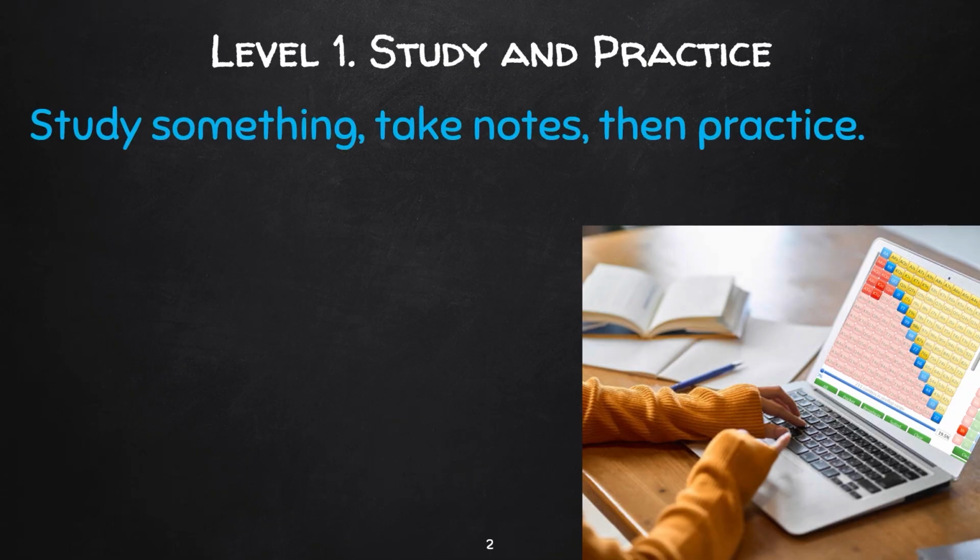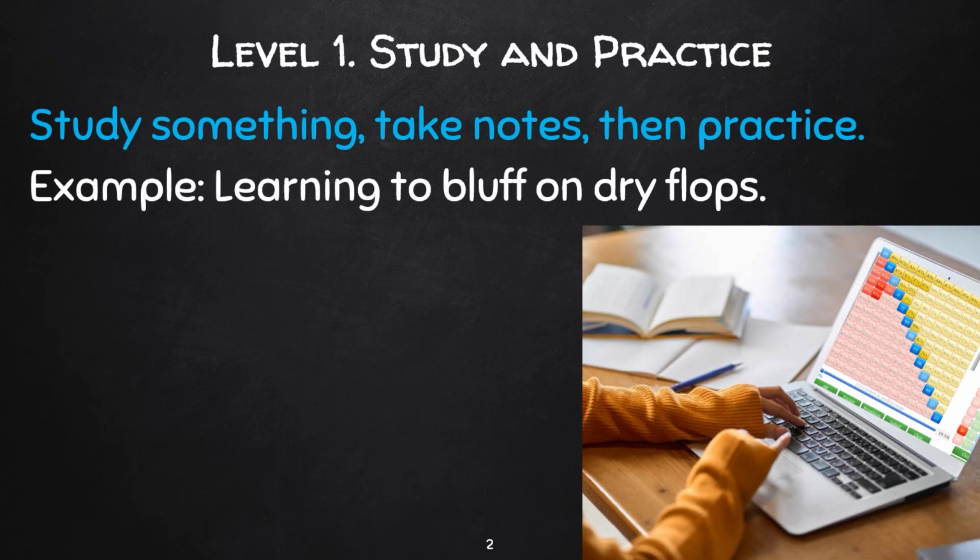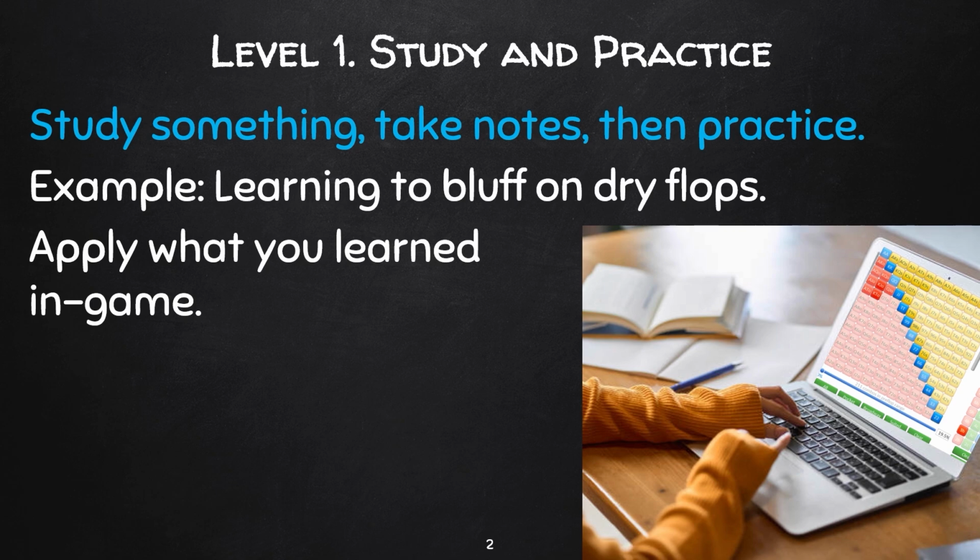Just do it! Level 1 is study and practice. So at this initial level, you just need to study something, take notes on it, and then practice what you learned. It could be as simple as receiving an email from my newsletter where I teach you one little thing. For example, maybe I teach you that the best flops to bluff on are super dry and hard to hit. Now that you've learned that, apply what you learned in-game. Open a couple tables and try to bluff on every super dry and hard to hit flop.